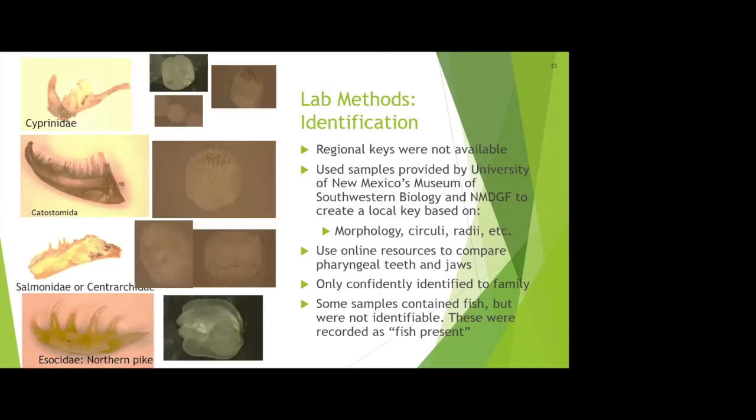Here are some examples. This is a cyprinid pharyngeal tooth. Here are some scales. The scales of cyprinids and catostomids are similar. Therefore, I relied on pharyngeal teeth to distinguish between these two families. The catostomid teeth typically occur on one plane. They're kind of comb-like in the sense where cyprinids, they have different levels, and they're wavy. They have a spatulate tip, so they're easily differentiated between these two families.